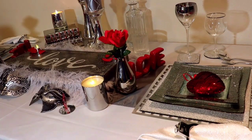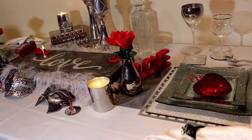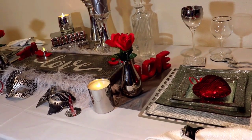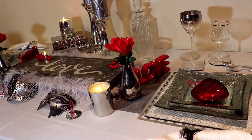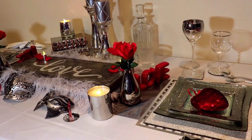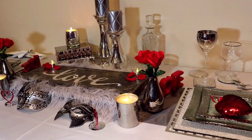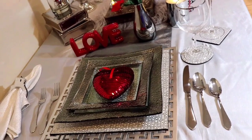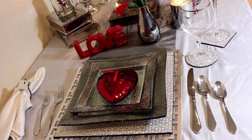There is a set of two placemats. The bottom placemats came from Z Gallery. The one on top came from Kirkland's. My wine glasses all came from Home Goods. The roses actually came from either Michael's or Hobby Lobby. They were actually 50% off.